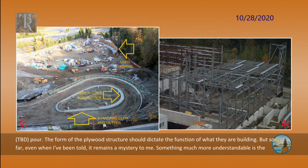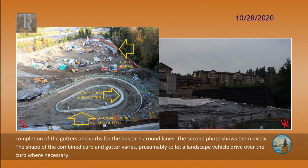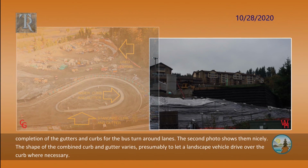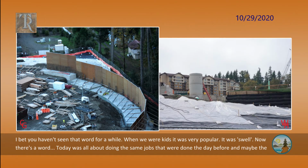Something much more understandable is the completion of the gutters and curbs for the bus turnaround lanes. The second photo shows them nicely. The shape of the combined curb and gutter varies, presumably to let a landscape vehicle drive over the curb where necessary. But you haven't seen that word for a while. When we were kids, it was very popular. It was swell. Now there's a word.